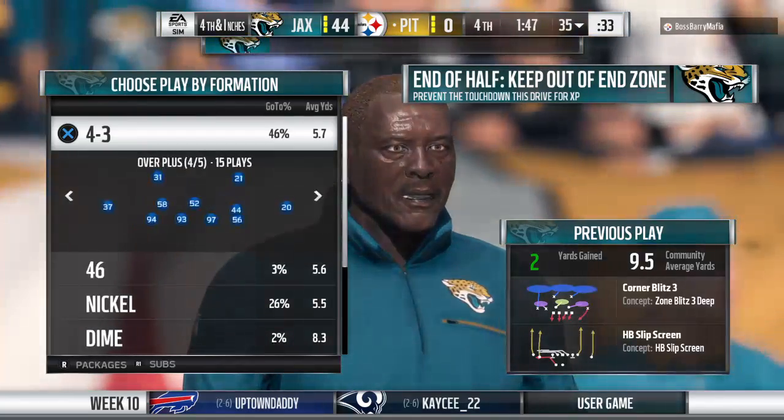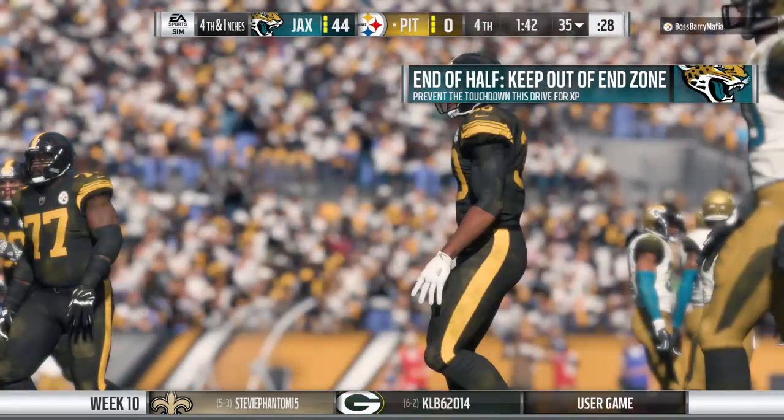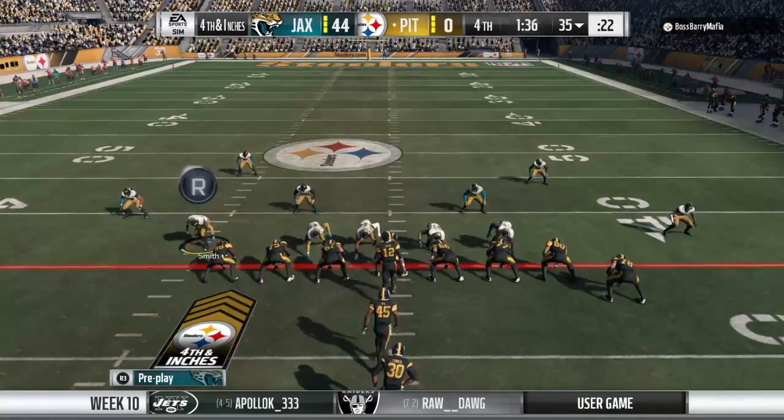They dialed up the screen pass on 3rd down, and for a second, it looked like it was all going to come together, and they had a chance to pick up a 1st down, but the defense got there and finished it off. All right, they're going to try and keep hope alive here on 4th down. They're going for it.